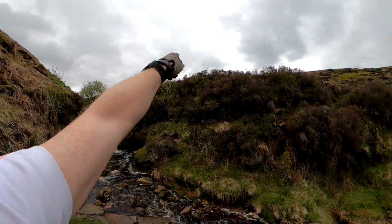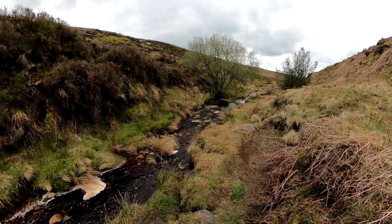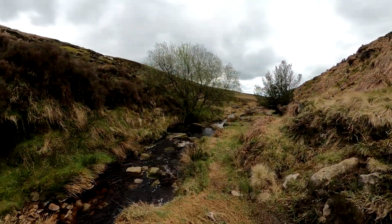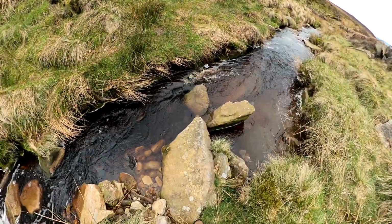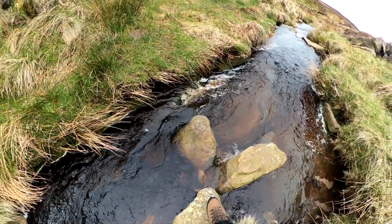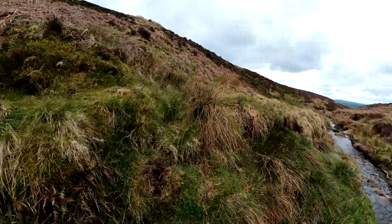Basically I've got to get up there by whatever means, so I'll either diagonally cut that way until I intersect something, or just plod on until I get to the top. Looks promising. Yep. Nice and easy.